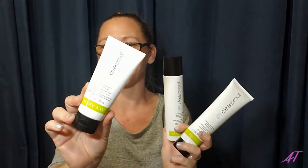Anyway, my name is Azalea, and today I'm coming with you with a full face of Mary Kay products. First and foremost, I want to go over that I did first go in with the Clearproof system with Mary Kay. I only used 3 out of the 4 products. So I did go with the cleansing gel, the toner, and then the moisturizer. I didn't feel I needed to go in with the acne treatment because I'm not really experiencing a current breakout. So I figured, why should I use it?